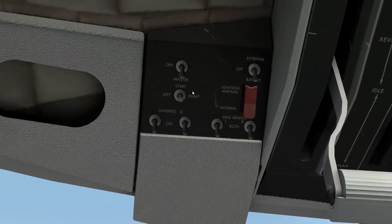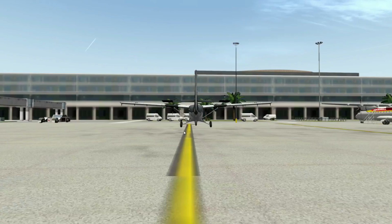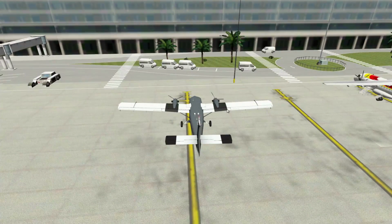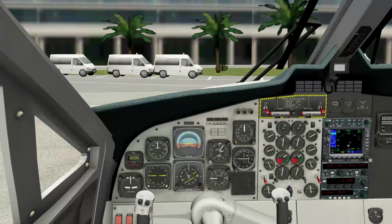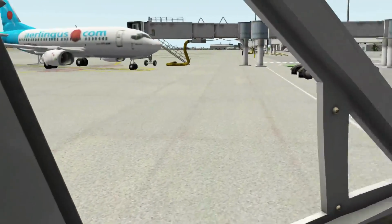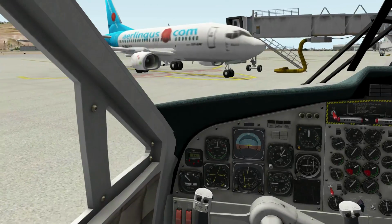Okay, so let's just make sure we've covered off everything. This looks fine. Don't need anything else there. We've got our... just turn our taxi lights down as we get ready to taxi. Jump back out. And we don't have any pushback options here, so I'm going to just swing this thing around myself. So we'll release the brake and we'll turn it around. Start to turn. Now, obviously if we had a pushback option, we wouldn't do that.